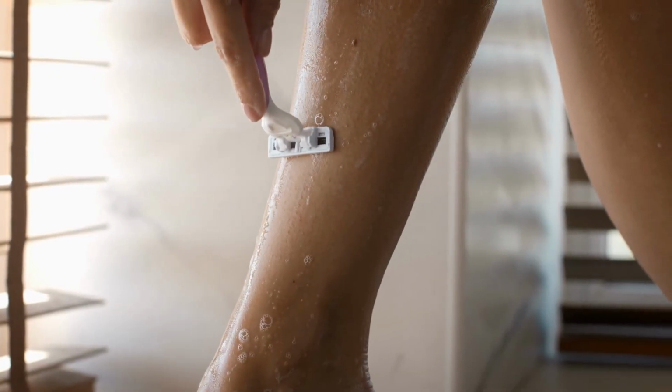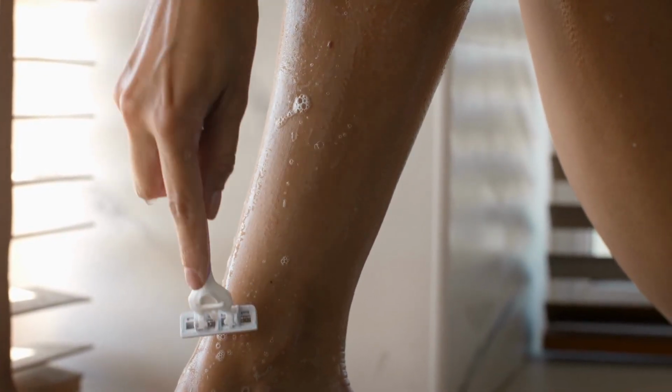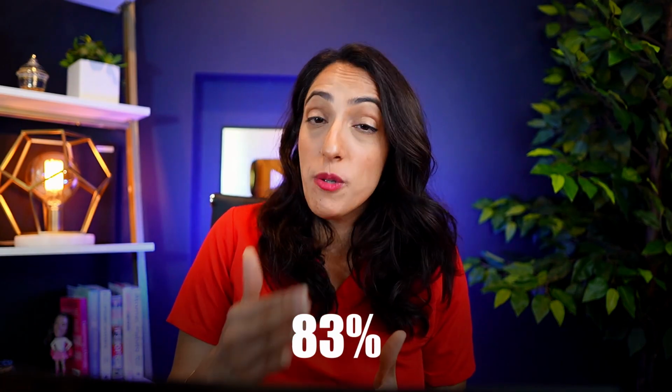Now, what about injuries from shaving? Well, because shaving is the most common form of hair removal, we see the most common injuries coming from shaving. So about 83% of injuries related to pubic hair removal that show up in the emergency room are related to shaving. Now, again, this doesn't mean that you shouldn't shave, but use the tips we told you to help ensure that your shave is safe every single time.